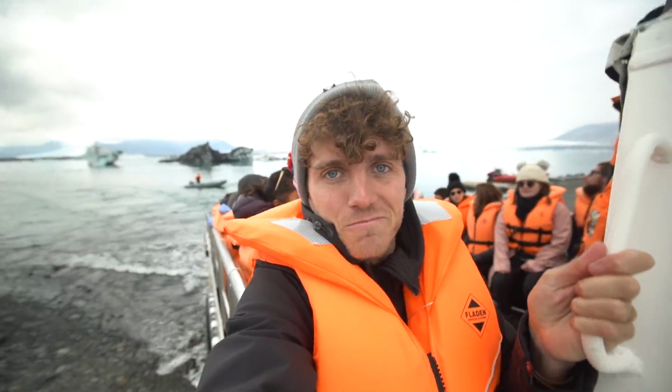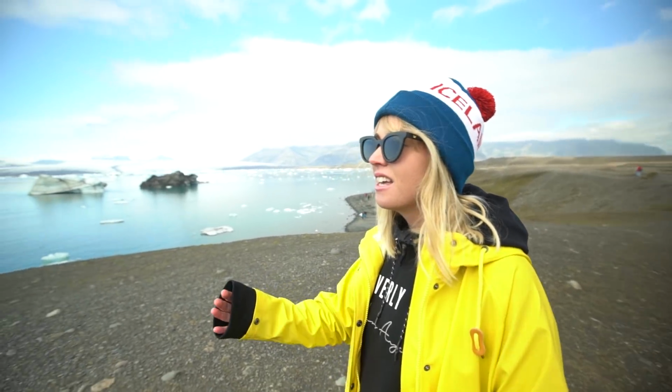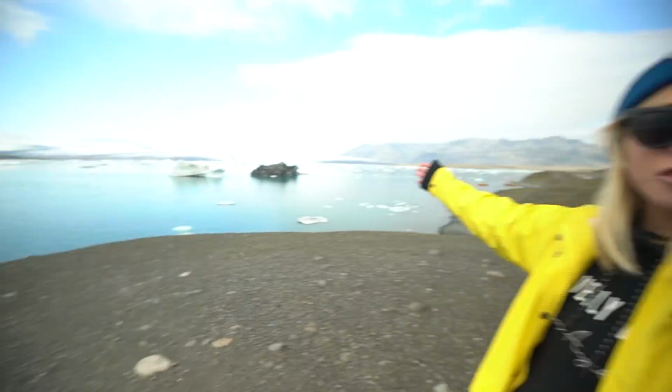I'm back on the land. That's really cool. You know what's pretty crazy? Back in the 1930s, this wasn't even here. This was all the glacier. And that shows how fast this glacier is melting. That was about, what, 90 years? 90 years, yeah. In 90 years, this is how much the glacier has retreated.